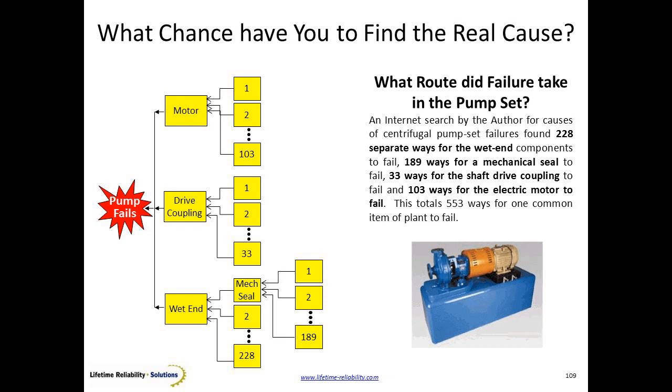So if I've got a root cause analysis and I've got a failed pump set, which of those 553 actually were the root cause? I have no idea unless I have the evidence. Without that broken and failed part and pump, I have no way of knowing which pathway from these 553 was actually followed to cause this failure. And that's why I say when I do an RCA and I have no evidence, I'd rather forget about it. It's a waste of time because I don't know which path.